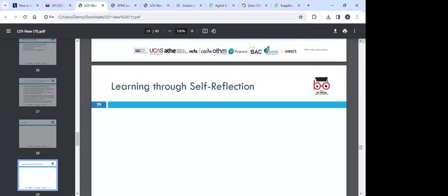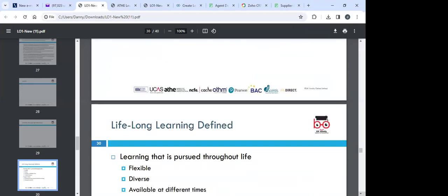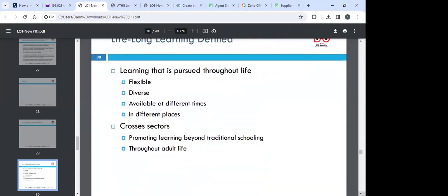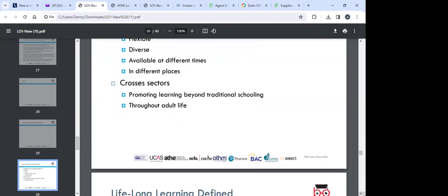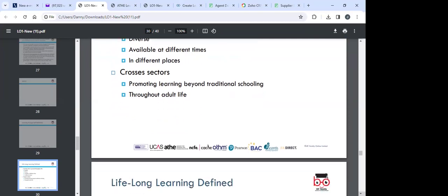So let's look at learning through self-reflection. Learning that is pursued throughout your lifetime could be flexible and diverse, that is, it uses different learning approaches. It could be available at different times or in different places. You may be learning through distance learning, maybe in different countries. Cross-sector learning may include promoting learning beyond traditional schooling or throughout adult life.